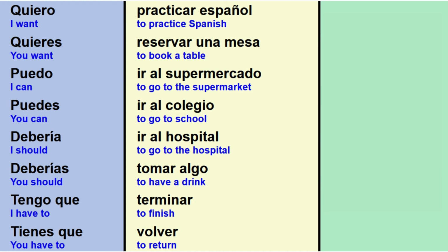And let's look at our final two. So, I have to is tengo que. So, I have is tengo. But if we want to say I must or I have to, it's tengo que. And the same applies for you have to. So, you have is tienes. You have to, tienes que.